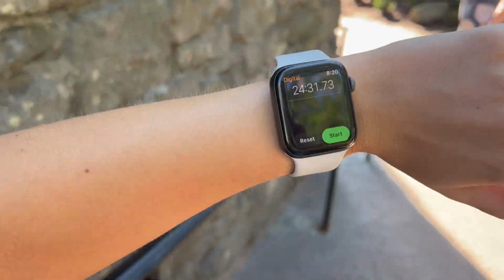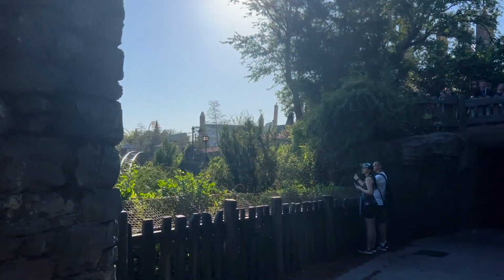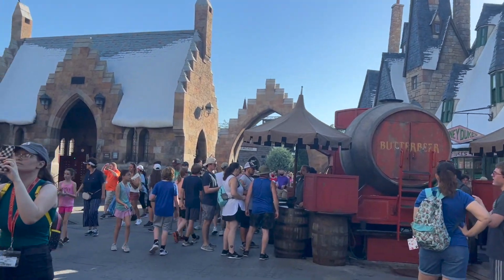All right, the whole experience took 24 minutes, even with the delay. That's not bad at all compared to the hour wait that it usually is. It's usually way more than an hour wait. So 24 minutes with the delay, not bad. Hagrid is truly the best ride ever. Like, I can't even explain it.